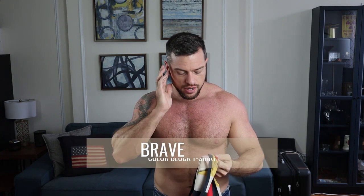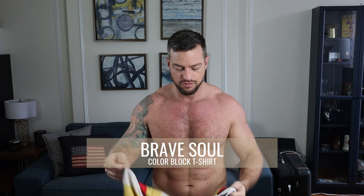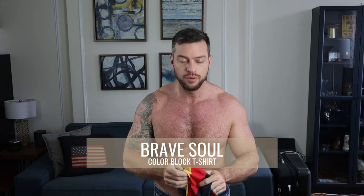So next up, I have just a crew neck cotton color block t-shirt. Again, this is not necessarily something for fall or winter, but I wear t-shirts all year. I'll just wear them underneath of other shirts or sweatshirts or hoodies or jackets. So I'm still gonna wear t-shirts in the fall, so I don't look at this as a problem ordering it right now in October.